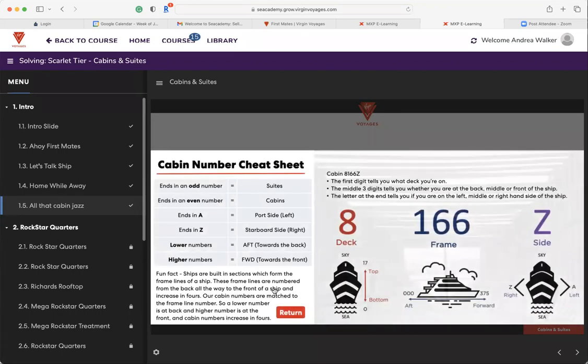Inside intel, so the cabin number cheat sheet. If it ends in an odd number, it's a suite. If it ends in an even number, it's a regular cabin. If it ends in an A, it's going to be on the port side, which is the left. Ends in a Z, it's going to be on the starboard side, right. Lower numbers are towards the back or the aft, and higher numbers are towards the front or forward.